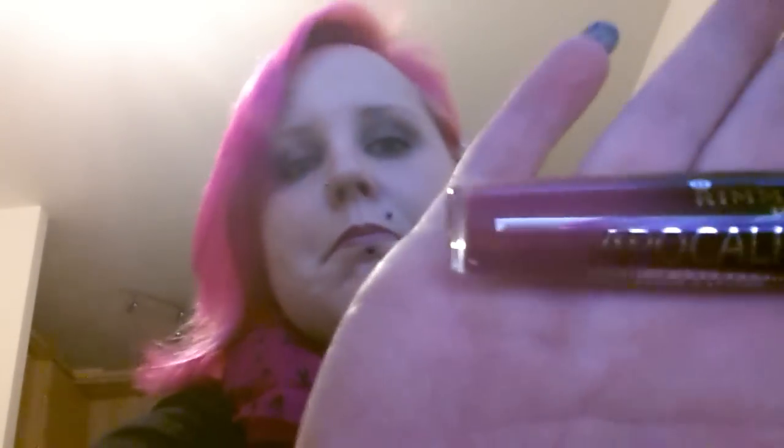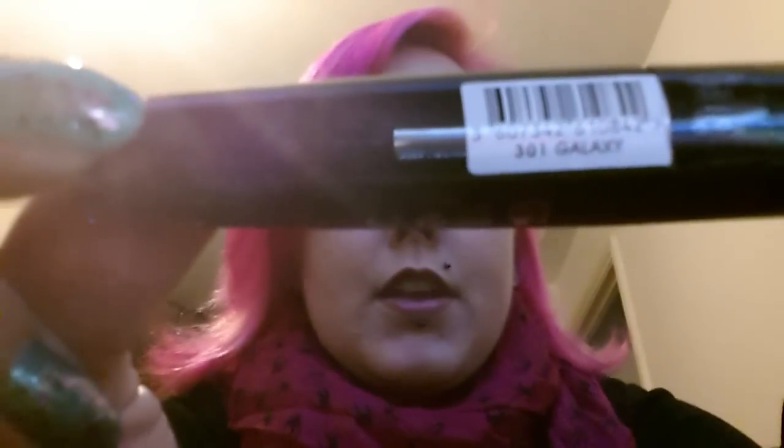The next things I got, Rimmel are actually on 3 for 2 in Boots at the moment. So I went a bit mad with the lip products. I got 2 of the Apocalips lip glosses, lip lacquers. The first one I got was in the shade Galaxy, which is a really pretty deep pinky mauve colour.